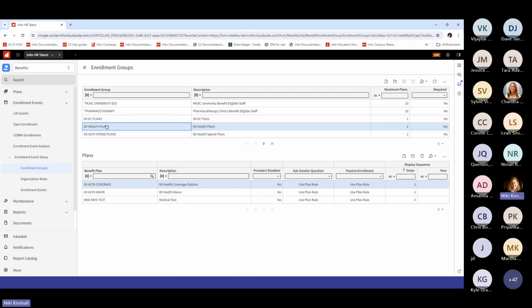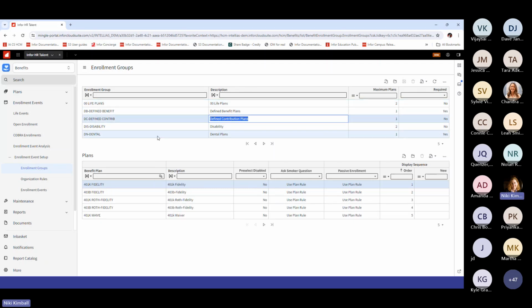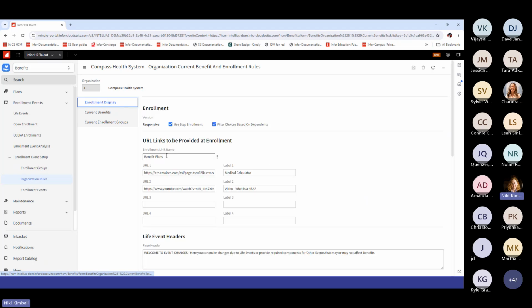So up at the top is the name of the enrollment group, and down here are the plans associated with that group. You can change them over time. If you don't use them anymore, I don't think it'll let you delete them, but at least you don't have to select them. So once you get those built, the next step is enrollment rules.